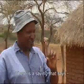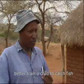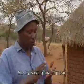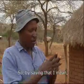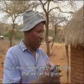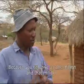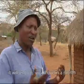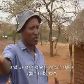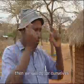There's a saying that says, better to train a child to catch fish than to give him the fish. By saying that, I mean the skill that we are getting now from development is more important than the help that we can be given, because you can give us 1 million, and that million will be used up in a month. You'll find that there's nothing. Then we stay and we start stretching our hands again to borrow. But when our mind is filled with the skill, then we'll do for ourselves.